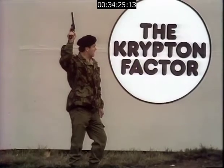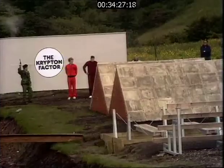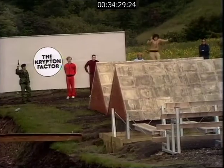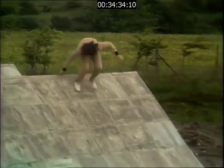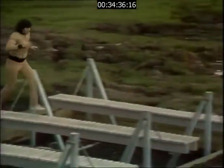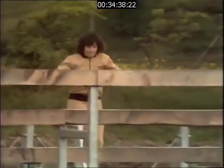Competitors, take your marks. Away goes 27-year-old Mary Humphreys from Rochester in Kent into one of the new obstacles introduced for this semi-final, the double ramp, but she copes with them quite nicely. And the other new obstacle, the duck boards, and on up to the steps.